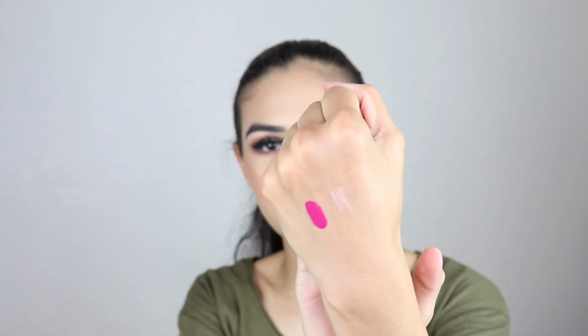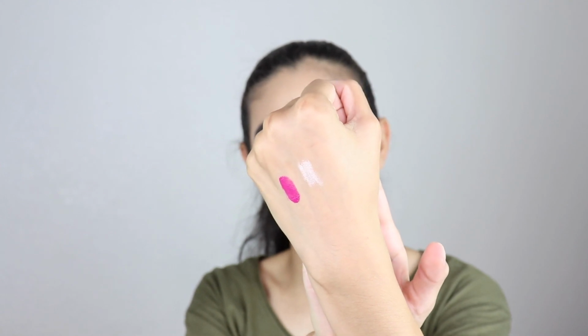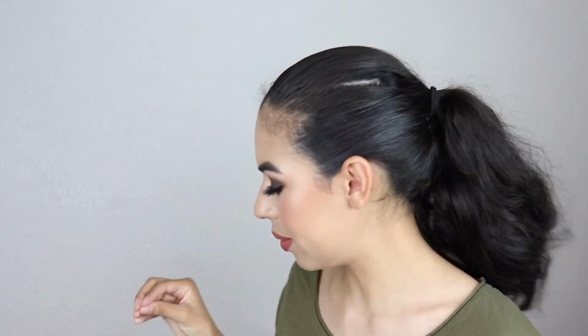So there's this color swatch. It's coming off a lot more vibrant on camera, I'd say. In person, it's a little bit deeper.